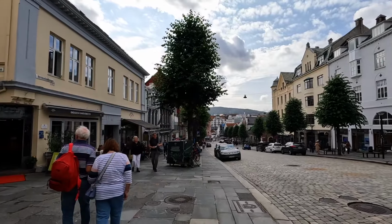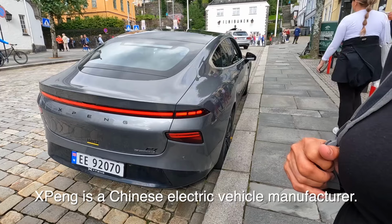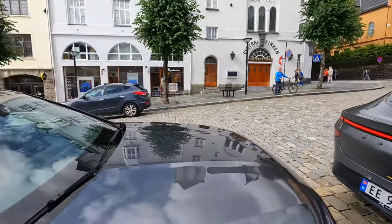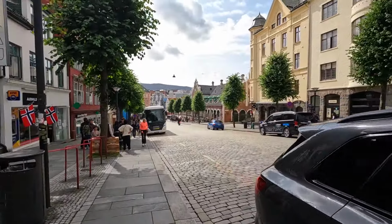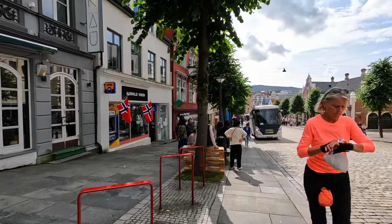McDonald's! Oh, I pointed. That's an X-Beam. I think it's Chinese made, and it is exactly like a Tesla Model 3. So, we're almost exactly.